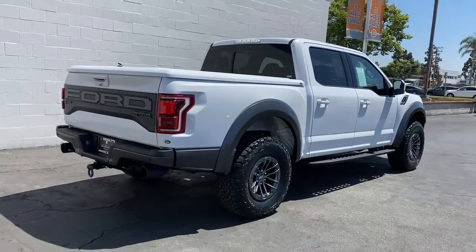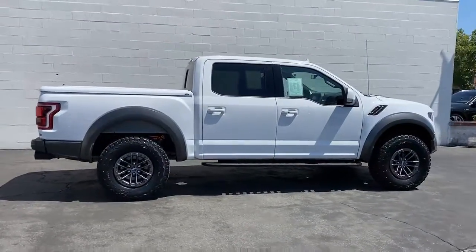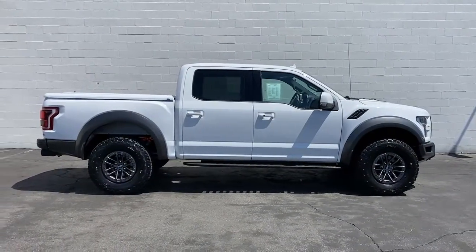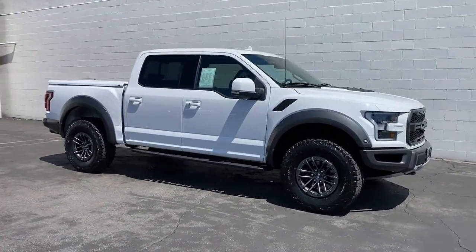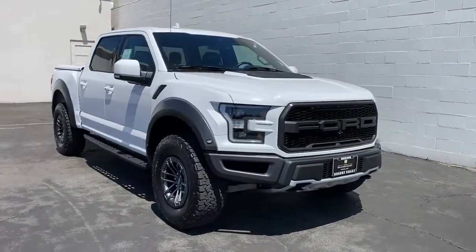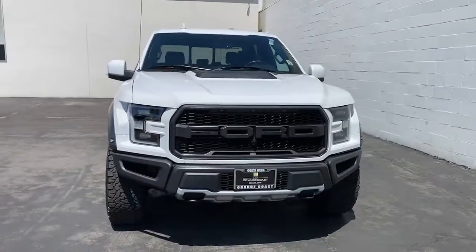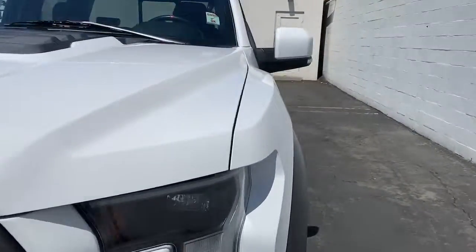What's more, available options let you customize its hard-working bed so you can be more productive than ever before. The following are some of this vehicle's highlighted options: panoramic roof, keyless entry, navigation system, lane keeping assist, backup camera, satellite radio, sunroof, bed liner, heated mirrors, remote engine start.